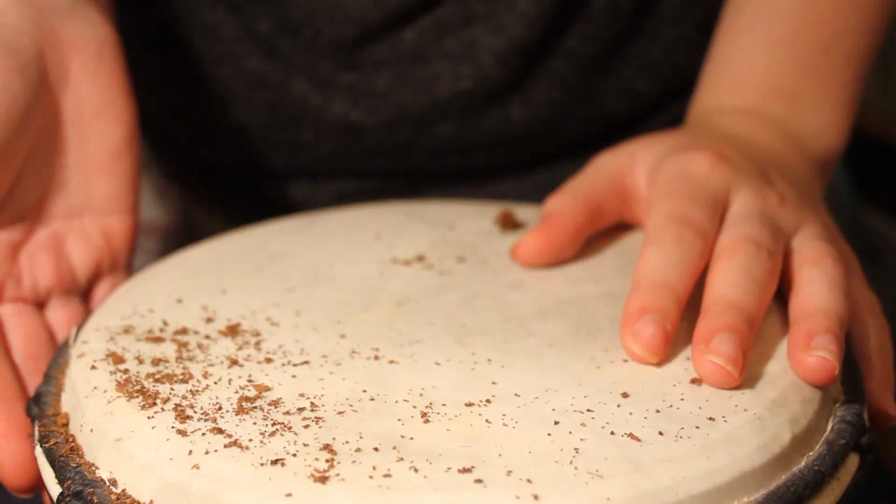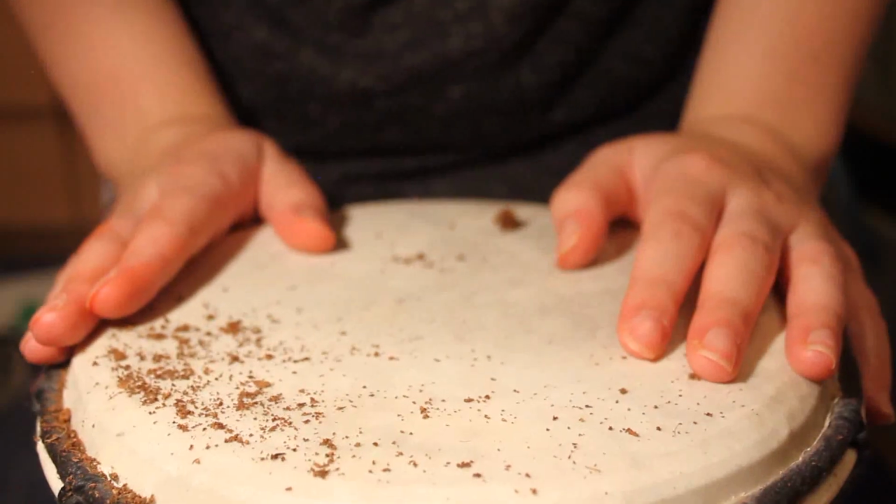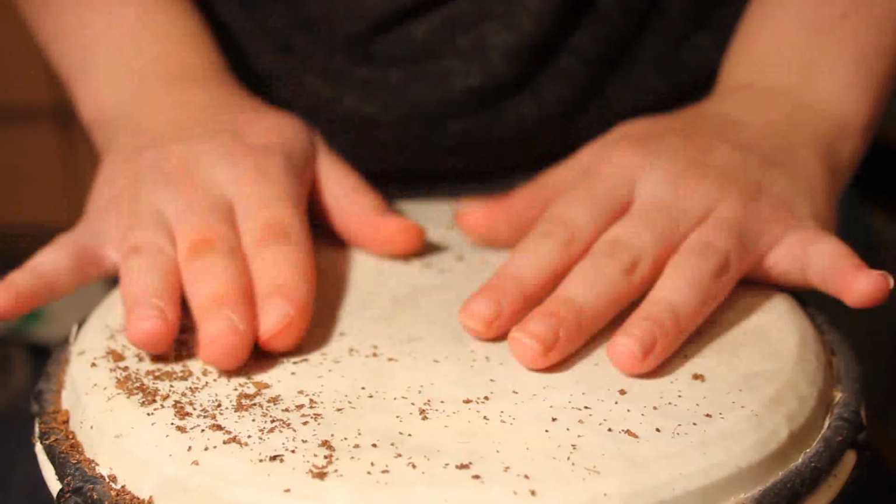I totally just spilt this dirt all over my bongo. Yes, I do film on a bongo. It's very professional.